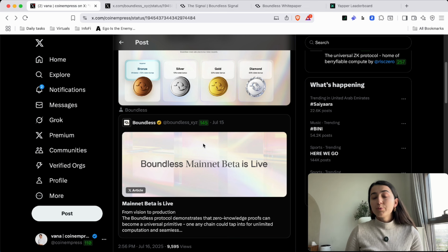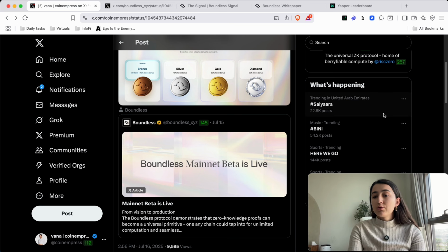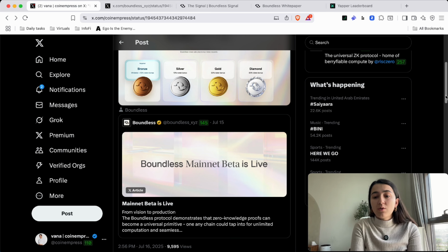They also want provers to earn real rewards. So instead of growing for months or doing testnet for years, like some other projects, they wanted provers to be able to earn Ethereum from the very beginning. So you might be wondering, how can I participate and why should I participate? Let's first speak about how, and then we will speak about why.